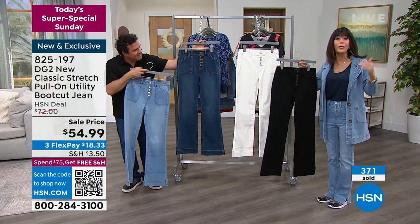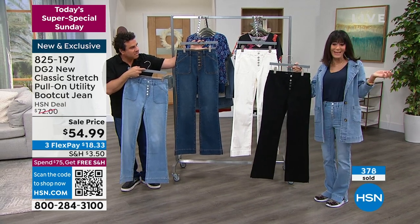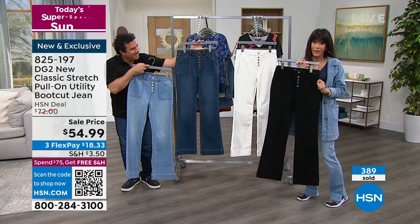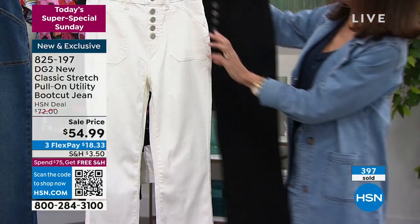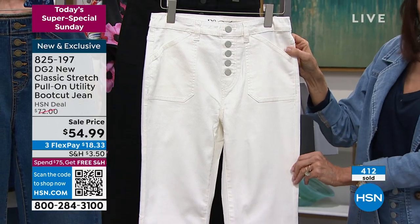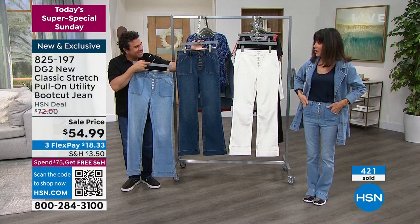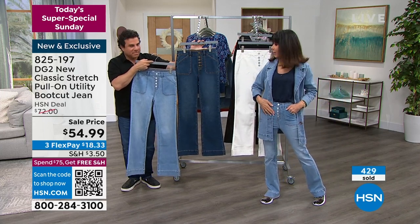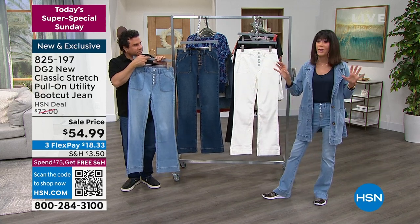And Pat, can you let me know how many I have in each one, if you don't mind? Okay, the black, 700. So think about that. Only 700 lucky people can go for the black. In the ivory, there's only 600. The chambray, how many? 750. That's the one I'm wearing. Indigo, I have 850. So the quantity is in the hundreds with everyone.